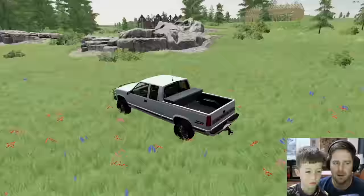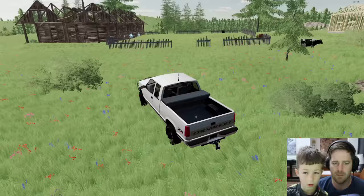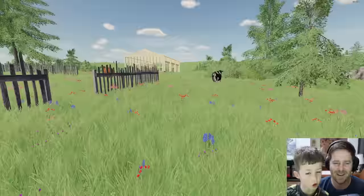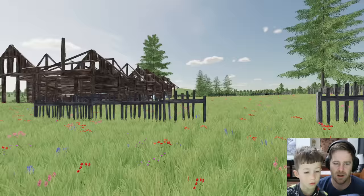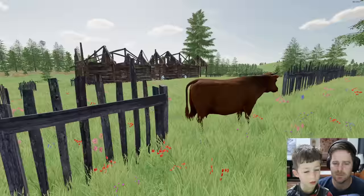Man, this used to be a very cool cow farm. Wait, we sold some cows. But there's no fence or nothing. Our whole barn is destroyed. Where did our sheep go? I think our sheep one is just totally gone. It must have been a tornado. Right? Yeah, what destroyed these?